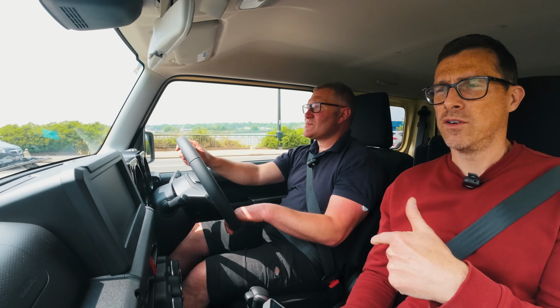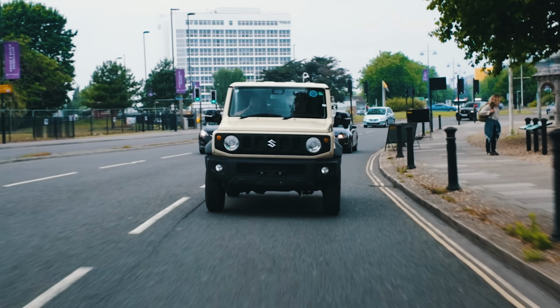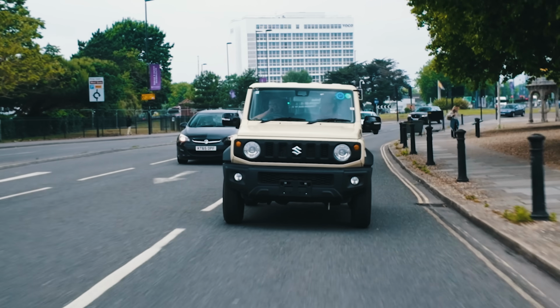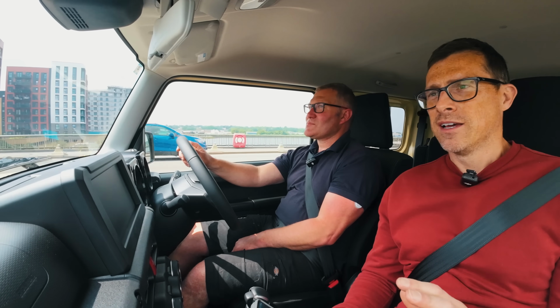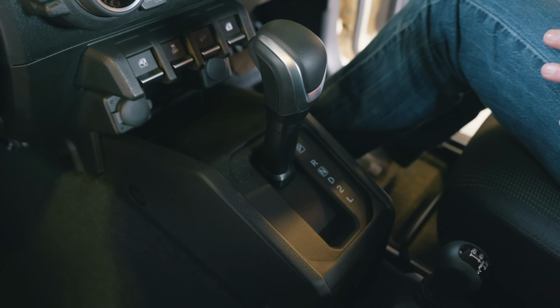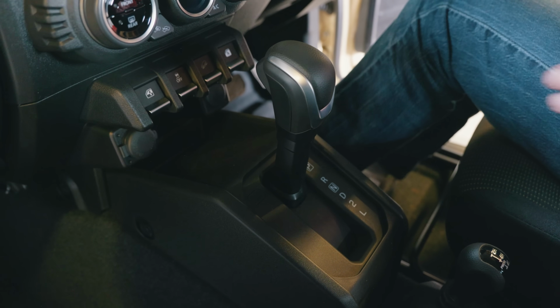I put a call into my insurer to see if I'm covered because I'm not covered under lease policy. They're trying to find out whether I can drive it because it's not registered. A bit confusing. I'm hoping at some point, either in the moment or on the way back from the IVA, I can actually get and drive this little car because I've never driven an automatic of a normal Suzuki Jimny.